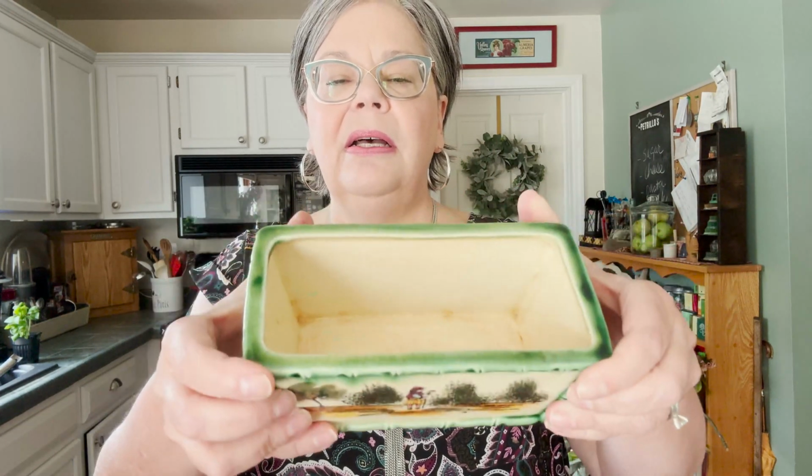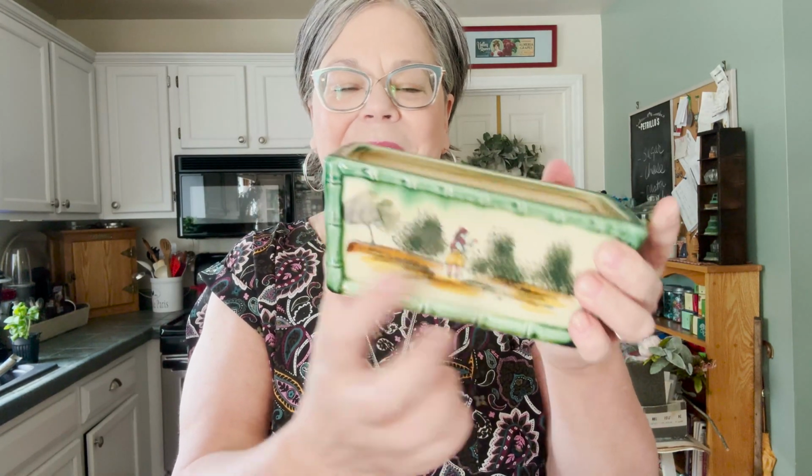Extremely heavy piece, should sell for about $20 on that piece. And then I don't typically pick up things like this, but I thought this has got a little bit of a Majolica look here at the top. Little cane pear looking figure. I think it's probably made in Japan. It's not marked. Should sell for about $20.